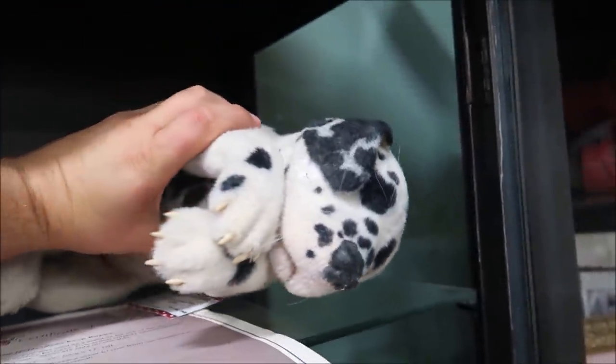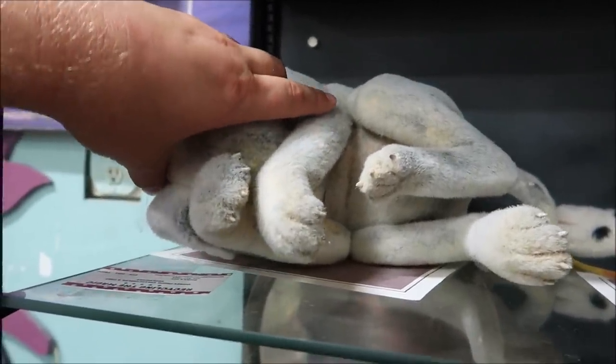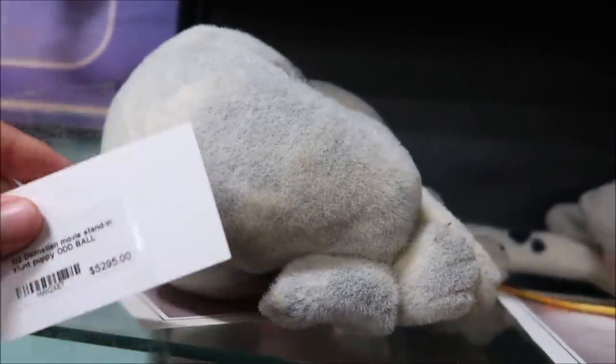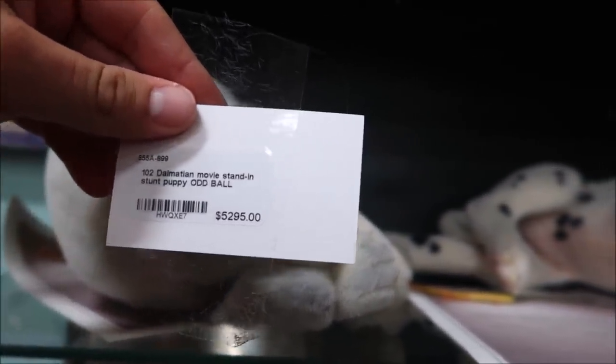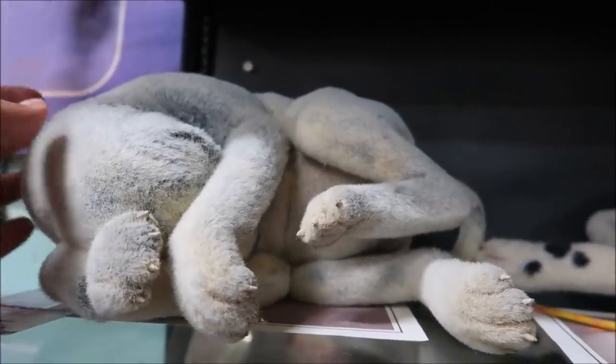They look so amazing. They even have Oddball. Oddball is one of my favorites. Which one is your favorite Dalmatian? I think they're selling for $5,295. That is so cool though, to own a piece of movie magic like that.